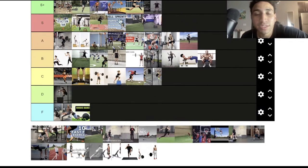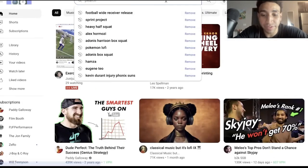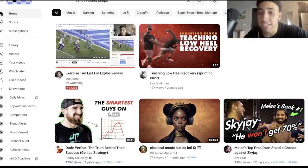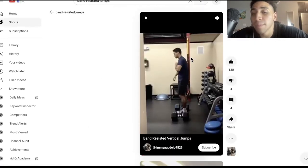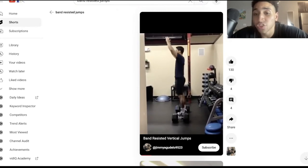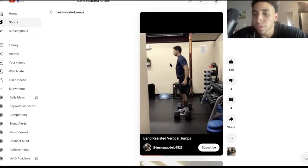For general explosiveness, okay. Band resisted repeat jumps. We're going to put this in S+. There's a difference, all right? People don't know what I'm talking about. I want you guys to see how fire this type of jump is. There's a certain setup I'm talking about. Right here, you put the bands above your shoulders and then you jump for max height. Try to jump as high as possible, 6 to 8 reps, 3 to 4 sets.